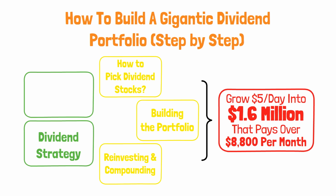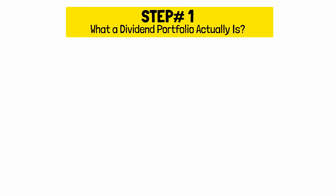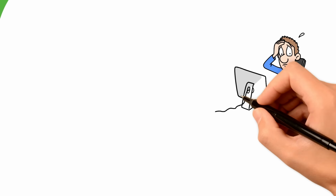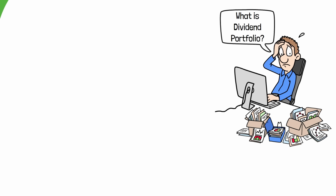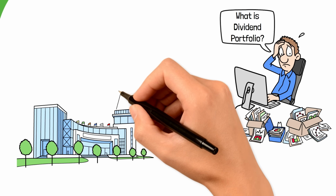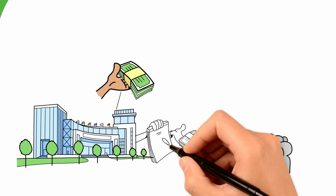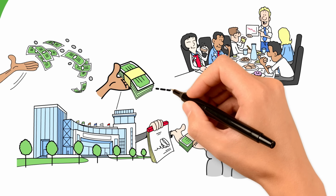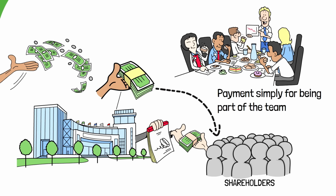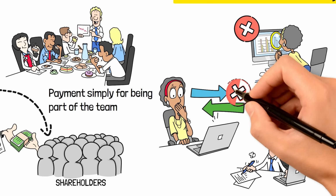And now that the mindset is in place, let's make the whole picture clearer by breaking down what a dividend portfolio actually is in the simplest way possible. A dividend portfolio can sound complicated at first, but once you strip away the intimidating language, it's honestly one of the simplest ideas in investing. A dividend is just a company sharing a portion of its profits with you because you own a small piece of that company. That's it. If a business earns money and chooses to reward its shareholders, you receive a little payment simply for being a part of the team. No trading, no timing, no jumping in and out, just ownership and participation.